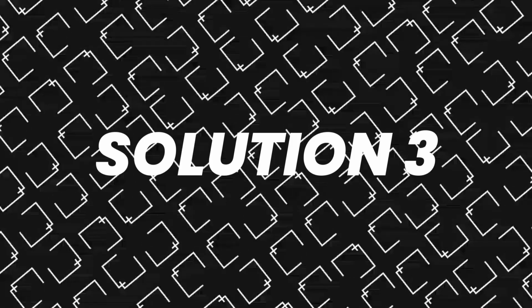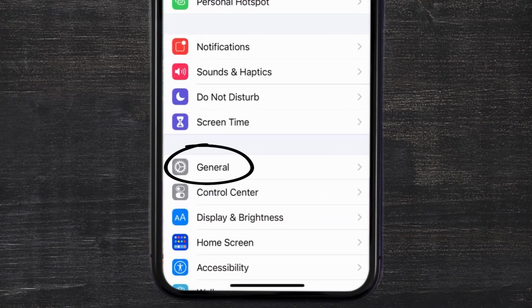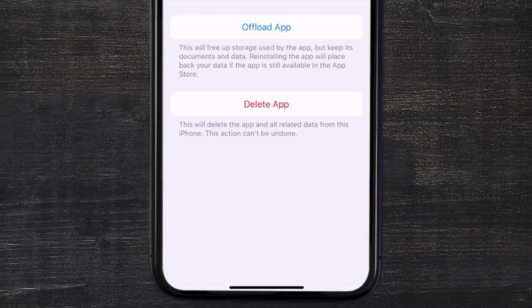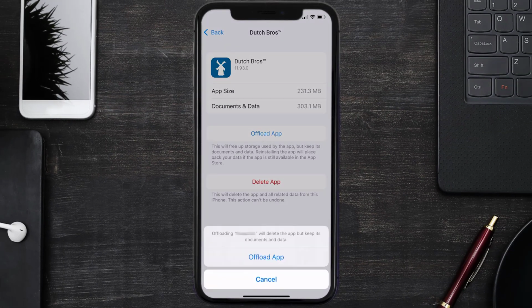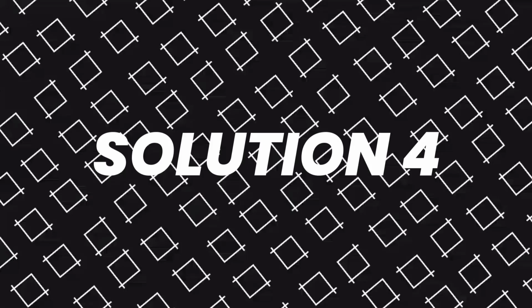But if it doesn't, then you need to clear App Cache. Go to your device settings and then scroll all the way down to General and tap on it. Then tap on iPhone storage. From here, search for the Dutch Bros app and then tap on it. Once you're on this screen, you need to tap on Offload app. Tap again to confirm. It'll take a bit for processing, and then a reinstall button will show up. Simply tap on it to reinstall the app. This should fix the Dutch Bros app loading issue.